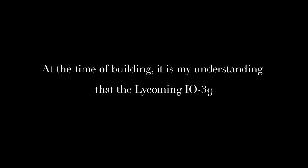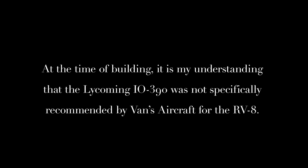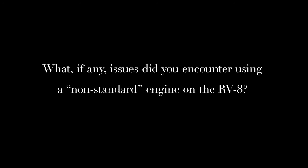At the time of building, it is my understanding that the Lycoming IO-390 was not specifically recommended by Van's Aircraft for the RV-8. What, if any, issues did you encounter using a non-standard engine on the RV-8? Well, anytime you deviate from the Van's plans on a part of the plane, you better be ready for some head scratching and some extra building time, because you kind of have to engineer those solutions yourself, and it just takes time.